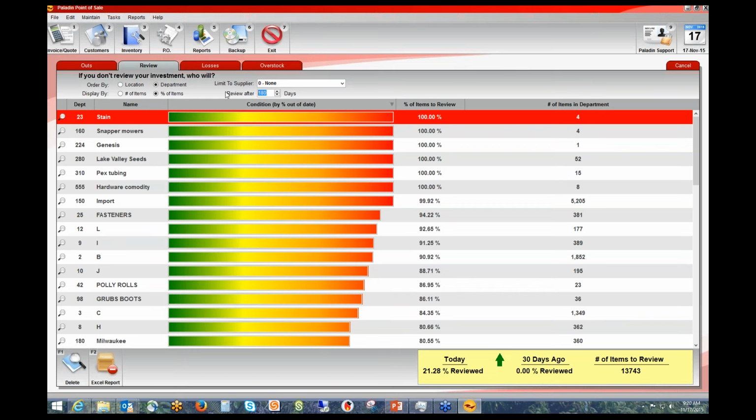We're talking about what we refer to as best practices by doing cycle counts. But really it isn't about the counting. That's just a byproduct of what happens when you're out in the aisles. What you want to do is get your staff and or your managers out in the aisles to review the stock.